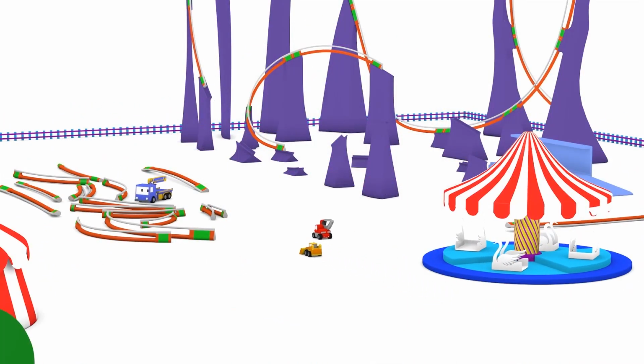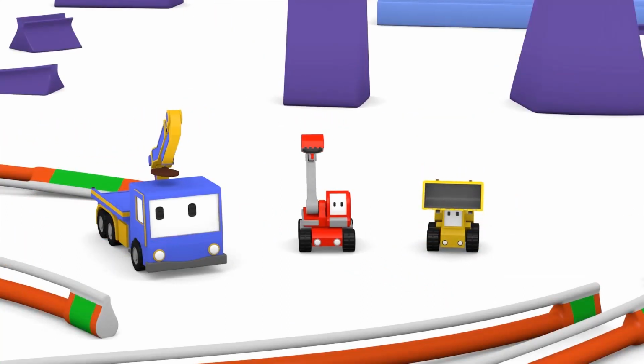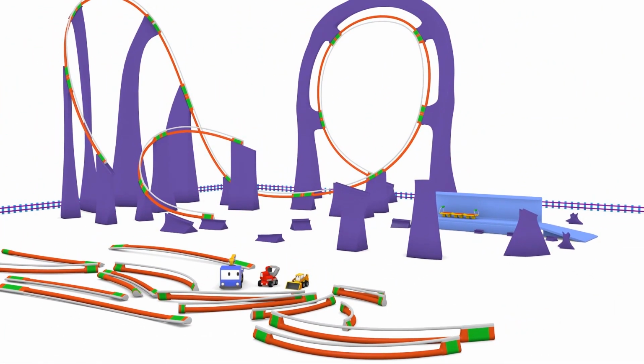Hi, friends. Having fun at the amusement park? We'll have even more fun after we finish today's assignment. We're building a roller coaster. We have all the track pieces, but we need to put them together. Can you do that?